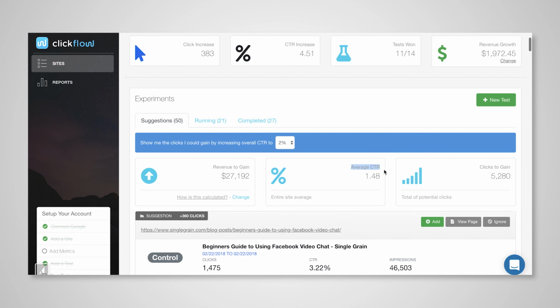It's also going to show you what your average click-through rate is and what you should be targeting moving forward. So right here, I can see my average click-through rate is 1.48%. And if I set the target threshold to 2%, here's how many more clicks I can gain. Here's how much more revenue I can gain.